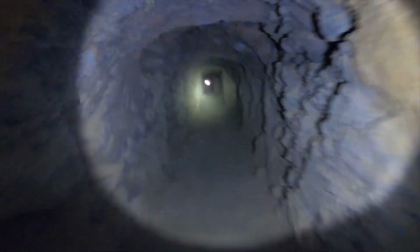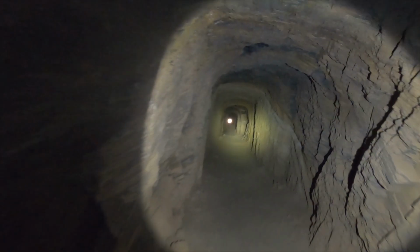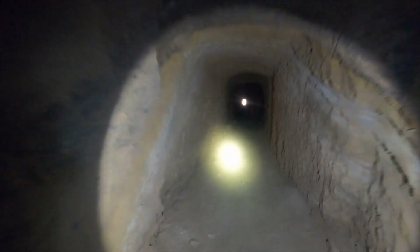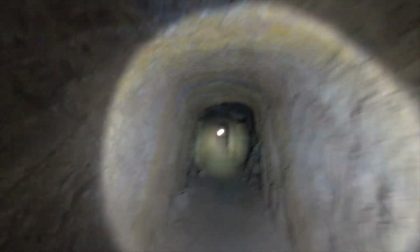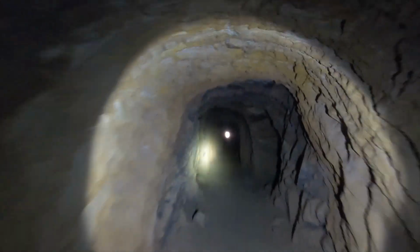You can walk through right out to the other end. Are we going to do that? Oh, there's a bat there, Tel. Look at it. We'll stay away from him. You frightened me. We're not going all the way, we'll just have a little look.